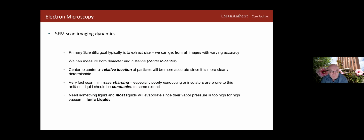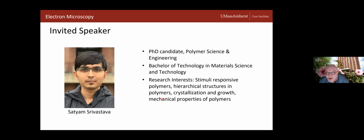So now Satyam will talk about what he did with ionic liquids and our high resolution SEM, and what I think is really outstanding data you can extract from that. Yes, so I give it over to Satyam.